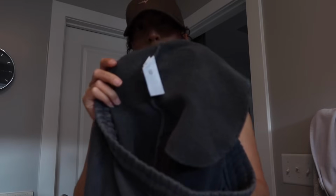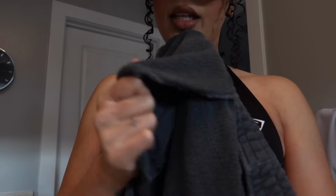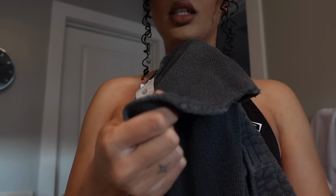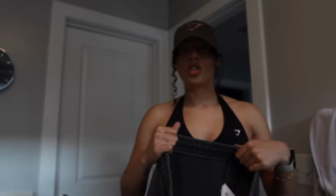And then the inside, which I think is really important to show you guys what the material is, it kind of resembles the Rest Day except more luxe. It's a little bit softer and thicker, and it's just a really nice jogger. I personally feel like this is good if you live in colder climates. I know for me, I run cold as a person. I could be freezing outside at 90 degrees, whatever, but that's just me.